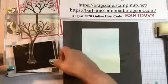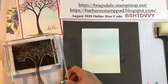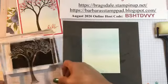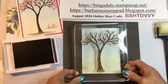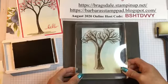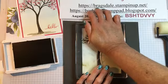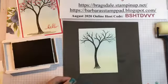But bear with me while I do this. This is kind of tricky, especially if your hands are not big, and I do not have big hands. It's hard to grab on a block. And then what we want to do is just lay it down and give it a little pressure, and then pick it back up, but you might have to do that a number of times. There we go.